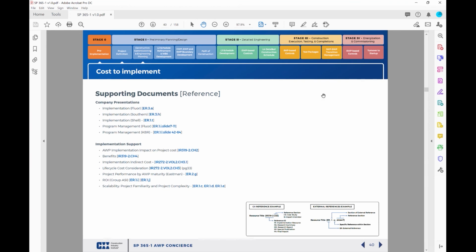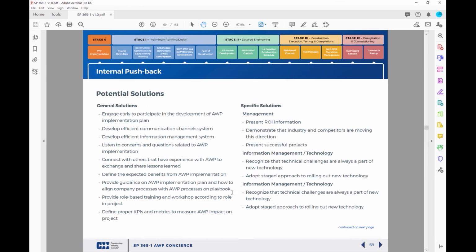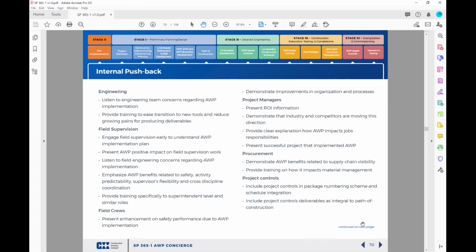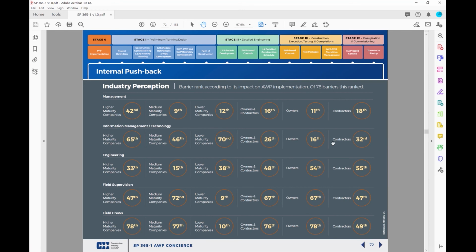Now, not all of them are quite as straightforward. If we go to IWP-based controls barrier list, if we go to something like internal pushback, there's a big one. Lots of internal pushback, often "not my department," "don't move my cheese," and such. Looking at this, you can see across the top, every section has an arrow attributed to it, meaning it's tying to every particular section of a project. You will experience or could experience some potential pushback. This being such a large area, has multiple different pages of potential resolutions. Industry perceptions, because there are so many different areas, are sectioned by role, so that you can see within an organization based on role where they actually sit.